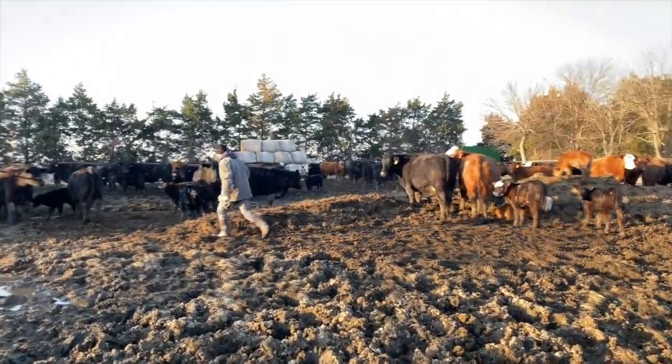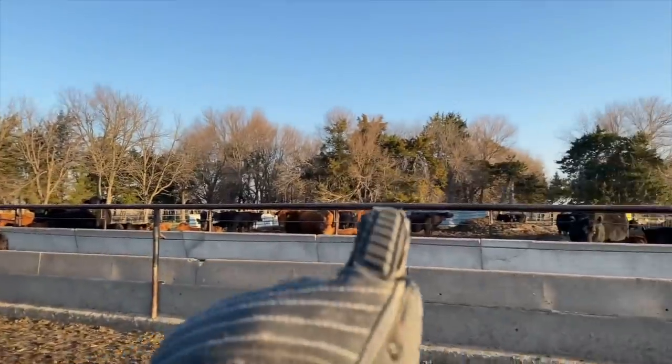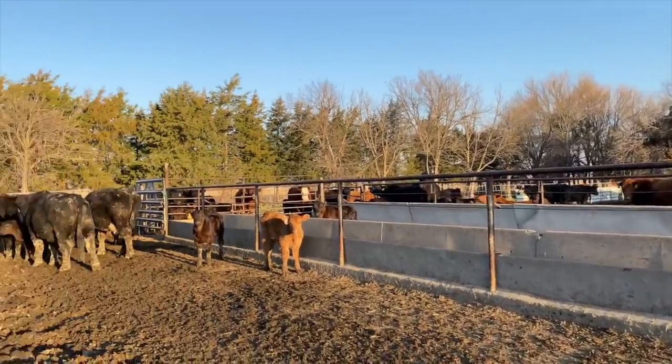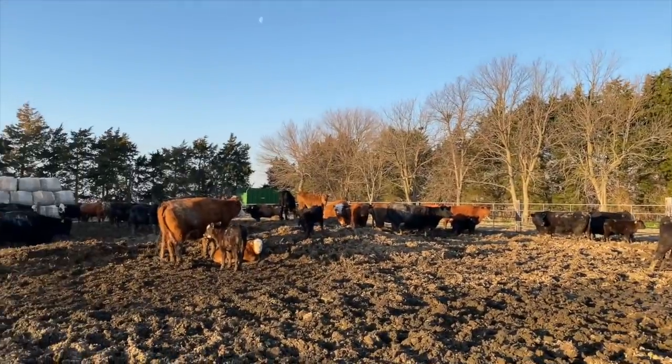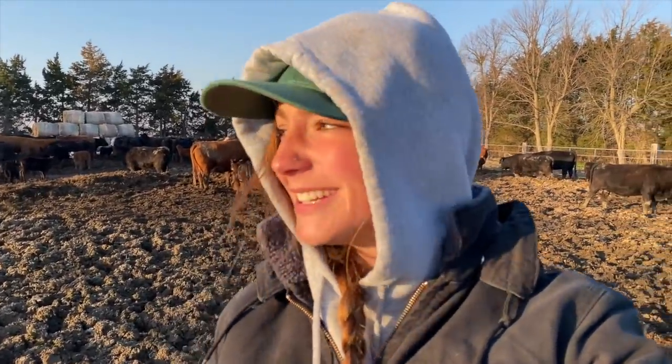All right, first step is going to be moving all these cows over here so that they're together and we can start sorting. It's going to be a very, very loud day because the moms have never been away from their babies and they just kind of start to freak out. So they will be reunited in just a few hours, but they're gonna be really, really loud until then.